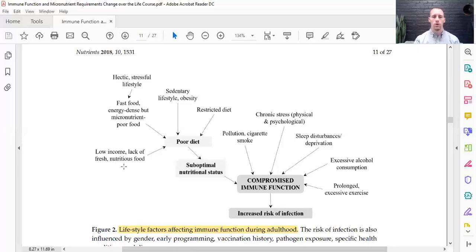And so we really want to find a way to eat more nutritious foods, even with a lack of ability to buy as many nutritious foods because of low income. It's better to invest in your health now and invest by feeding yourself with the most nutritious foods, because then down the road you won't have as many problems with immune function or problems with health, where then you're going to need to pay for higher medical bills possibly.